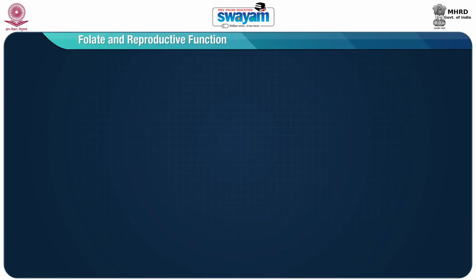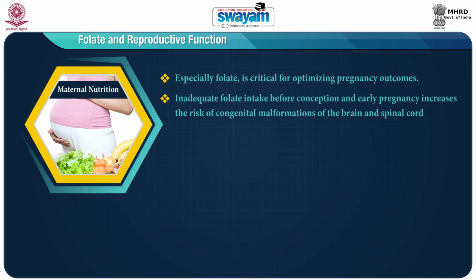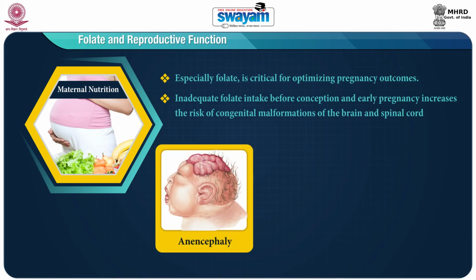Now, folate and its role in reproductive function. Maternal nutrition, especially folate, is critical for optimizing pregnancy outcomes. Inadequate folate intake before conception and early pregnancy increases the risk of congenital malformations of the brain and spinal cord, such as anencephaly. Now, this is a severe congenital condition in which a large part of the skull is absent along with the cerebral hemispheres of the brain.